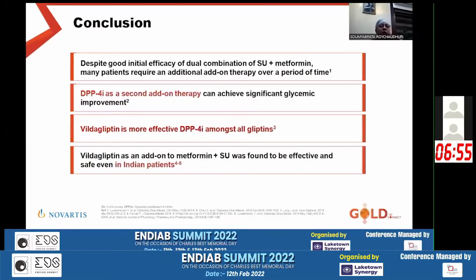And in conclusion, we can say, despite good initial efficacy of the dual combination of sulfonylurea and metformin, sulfonylurea failure is a known issue. Many patients require an additional add-on therapy over a period of time. And as we discussed, more than 75% do not achieve targets. A DPP-4 inhibitor as a second add-on therapy can achieve significant glycemic improvement. And here we have to remember, the later we add the drug, usually the HbA1c reduction benefit goes on to be less.